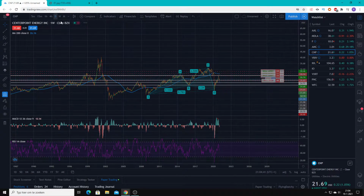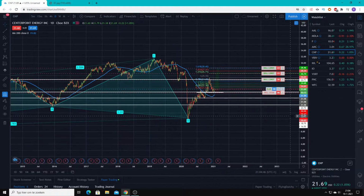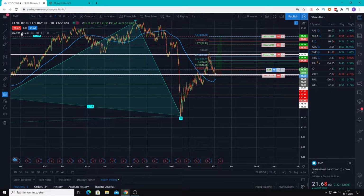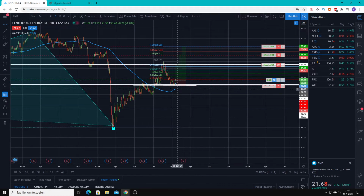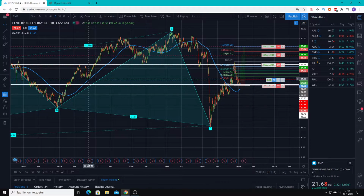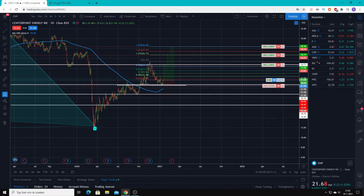So when we go to the daily on this chart, I will take off the indicators first because there's a lot of information on the chart. I also put on the 200 moving average for the daily and the weekly, and we are now under it again. So maybe we are going to use this as support later on. You can see here it was used for support, and then when it breaks down it goes a bit lower. Here it was used as support and it goes a bit higher again.